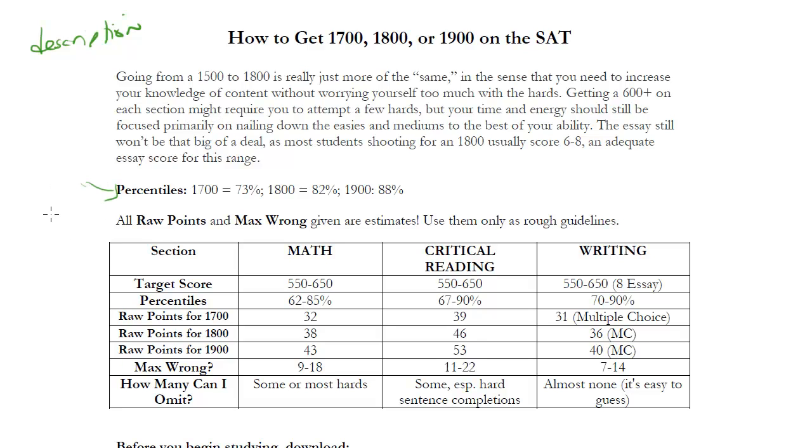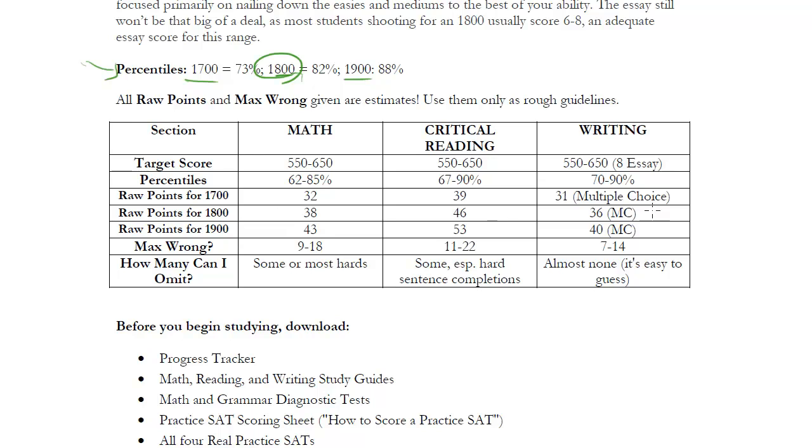For your percentiles, this tells you pretty much what this score beats, how many percentage of students this beats. So for instance, a 1700 beats about 73% of the student population, 1800 beats about 82%, and a 1900 beats about 88%. So an 1800 is actually quite a significant score. It beats 82% of the population. That's very above average. Again, all the raw points and max wrong in this table that I've given here are estimates. Use them only as rough guidelines.